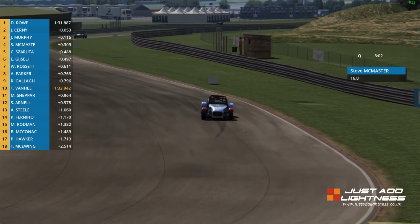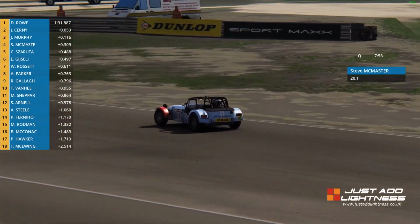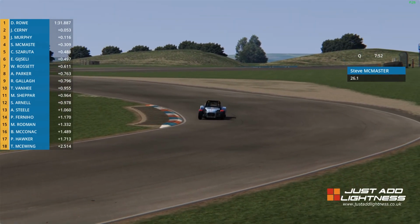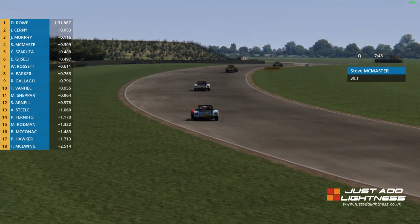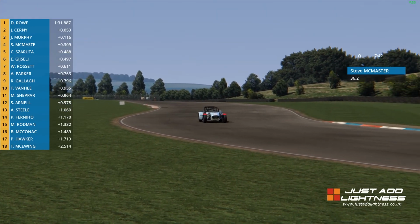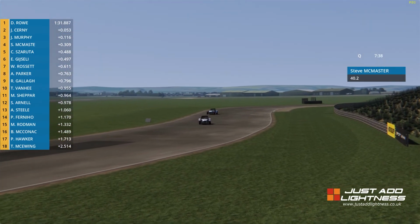And just as we were speaking there, McMaster happily put himself up to 4th place, just to prove that he hasn't lost any of his speed in his little holidays in the Academy car. So good job there. Coming into the meat now of the qualifying session, everyone's going to be looking to start. If they haven't got that lap in yet, they're going to start thinking, "Oh, I've got to put something together now."